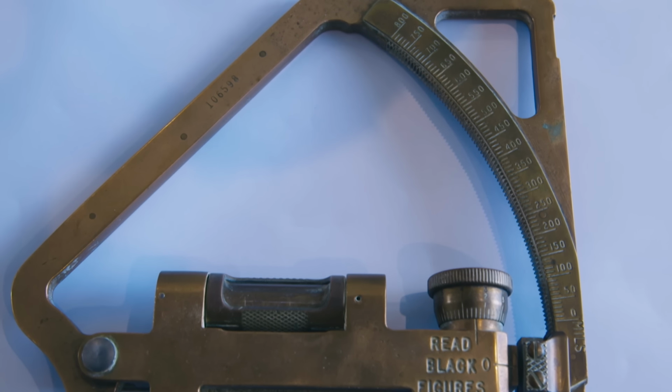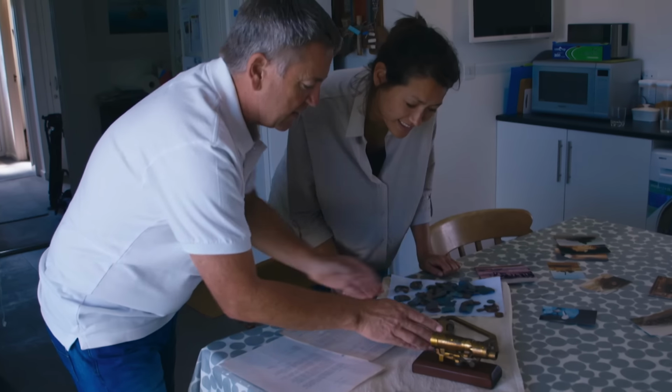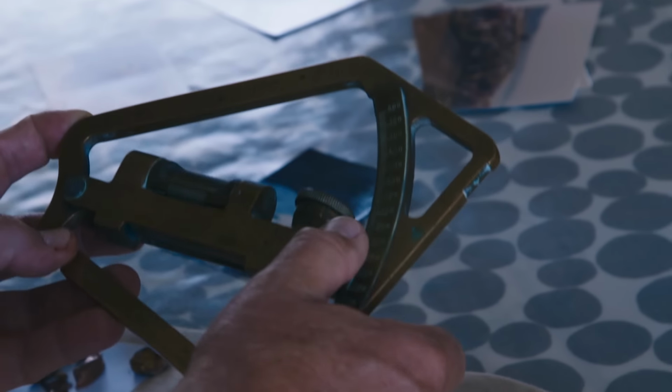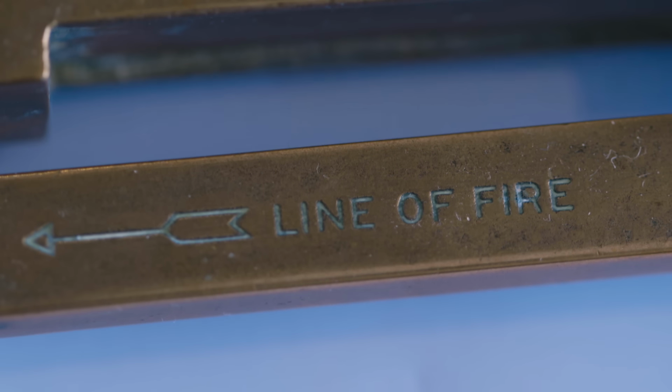Ken's son Dean still has his father's collection of artifacts. These didn't come out of the tank. Yeah, they did. This one here is a rangefinder, and this, I believe, is used to work out the elevation for the main gun. The main gun in the turret of the tank. Line of fire.